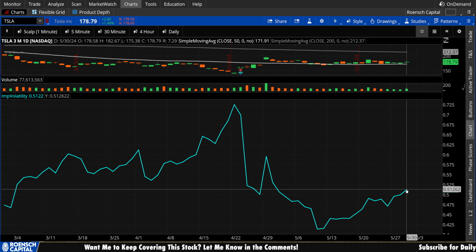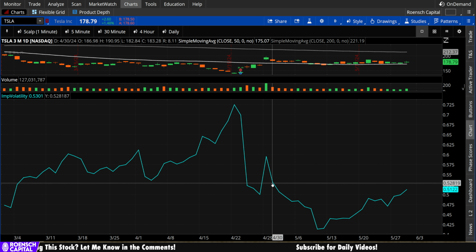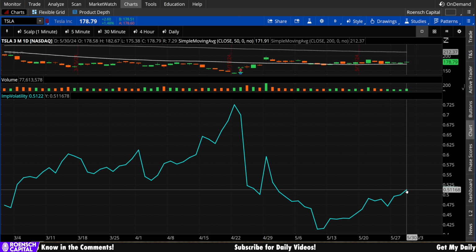Now, implied volatility, very important if you're an options trader. Up again today. In comparison to the last week, it is now quite high. In comparison to the last month, I would say we're pretty high actually. Okay, because the vast majority of the last month has been spent below where we currently are. And in comparison to the last 3 months, we're currently now in the mid-range.